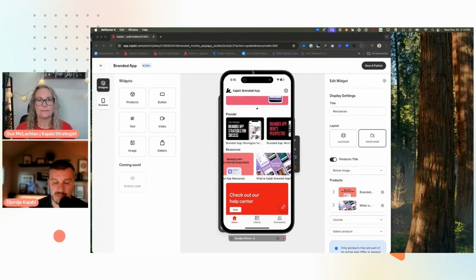Because the library can get cumbersome, the homepage can be really something that you're highlighting. Maybe you're running a Black Friday promo and you want to put that course on top, and that's the first thing people see. That's a great use case for some of those things. But essentially, you can put a lot of courses in these carousels and do different configurations.